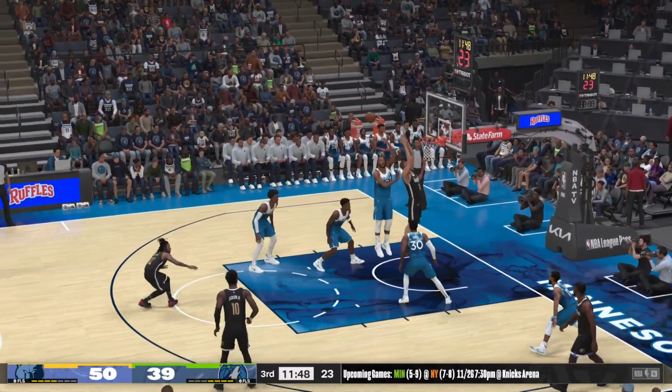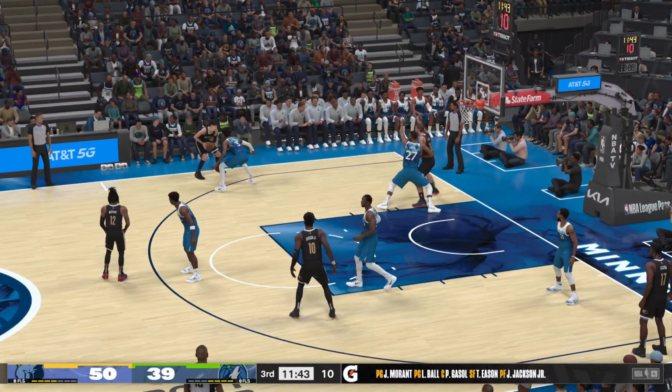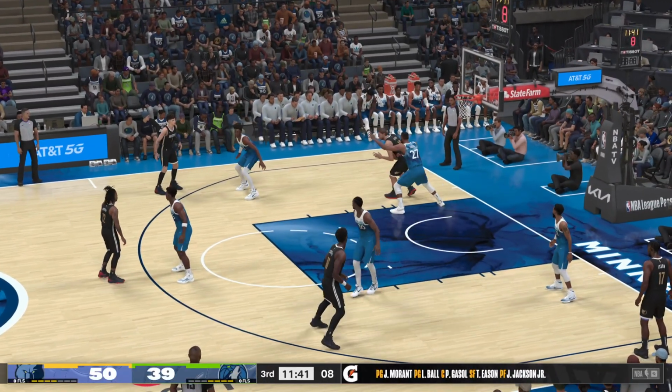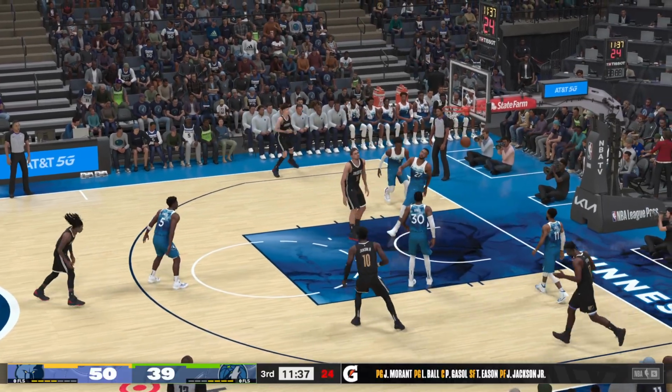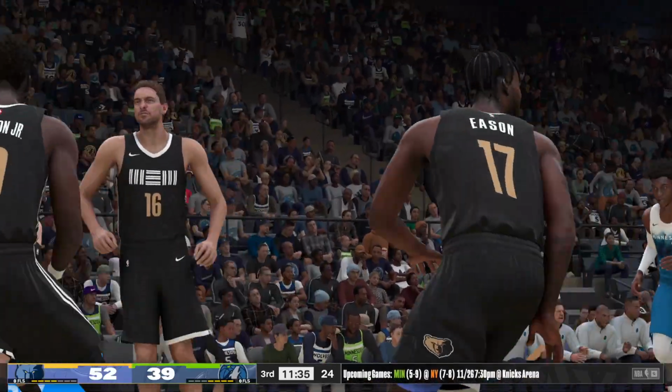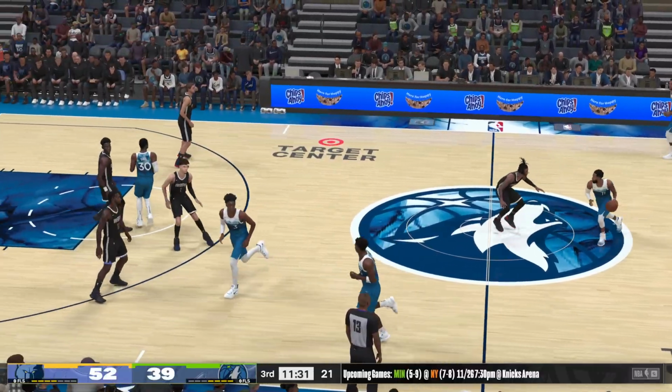Here's the 5 for Taylor Jenkins. They've got Ja Morant, Jackson out there with Tari Eason. Then it's Ball, and it's Gasol in at the 5. Second chance shot, and it's good on the layup. Gasol's got 16 points now. More points coming from inside.